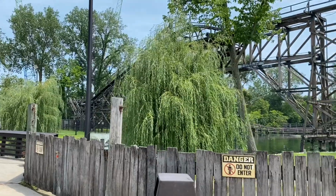Alright, now I'm gonna go on Cedar Creek Mine Ride. This should be a pretty fun classic mine train coaster.